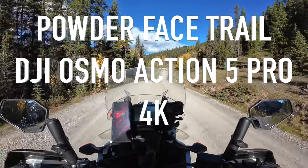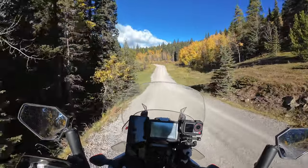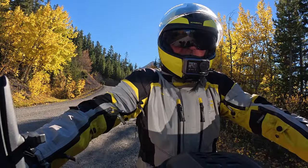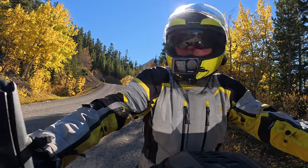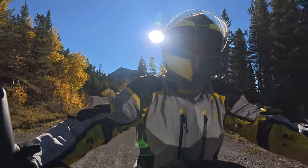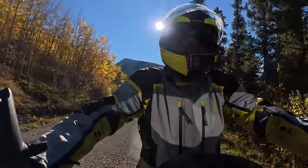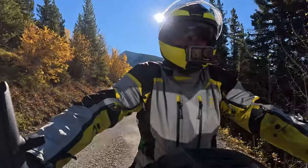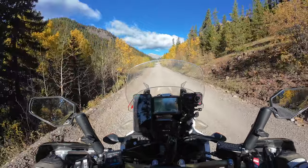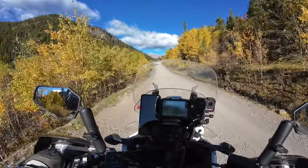Powderface trail begins, I will pull over and switch the cameras to 4K. Alright, I have changed both of the cameras to 4K mode.